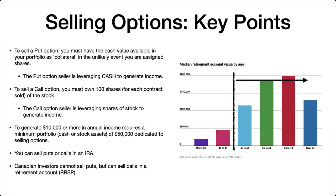And some key points about option selling. If you've ever heard the term naked options, please don't sell a naked option ever. Not a naked call, not a naked put. That entails way too much risk of loss to you. The last thing you want is that margin call when you don't have the money. So trust me, follow these two steps right here, 1 and 2, and you will be okay. To sell a put option, you must have the cash value available in your portfolio as collateral in the unlikely event you are assigned shares.